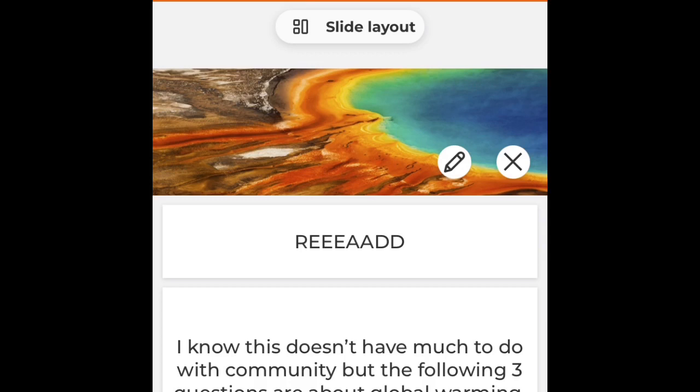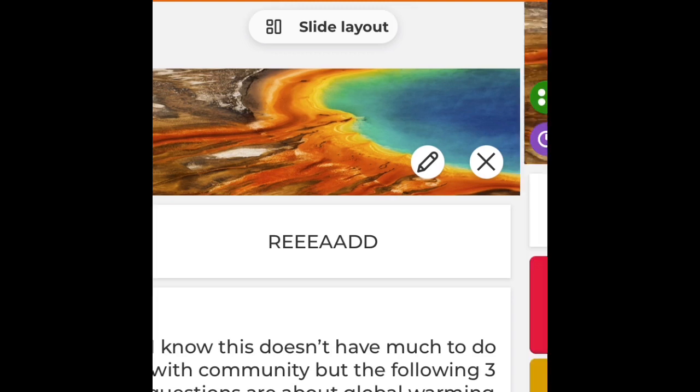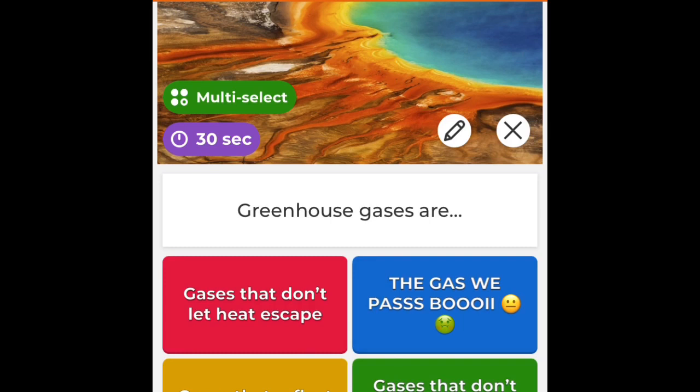Alright guys, so on this slide you just read what it says. I know this doesn't have much to do with communities, that's what the quiz is on. But the following three questions are about global warming. Let's get right into it. Greenhouse gases are... By the way, this is multi-select, so you can select two answers.